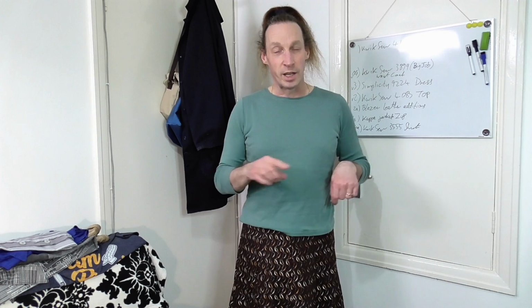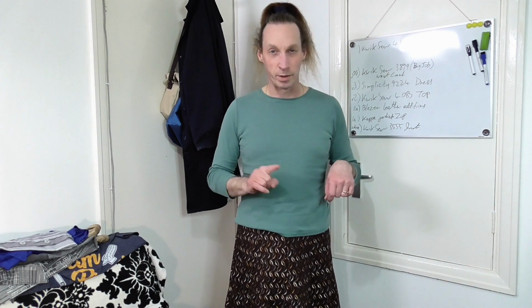And as I was looking at it, I realised something that I'd been doing wrong. When I'd done the darts, I'd put them in the wrong place, because here is the zip, and I'd been wearing it with the zip at the back. But then I realised, once I'd taken the lining out, that the zip on this is meant to go on the side, not at the back, so my adjustments weren't very good.